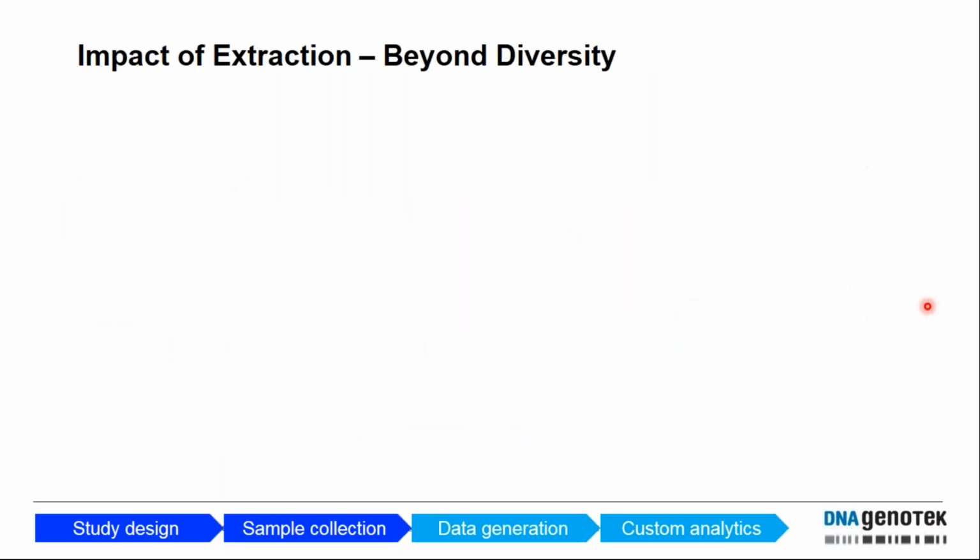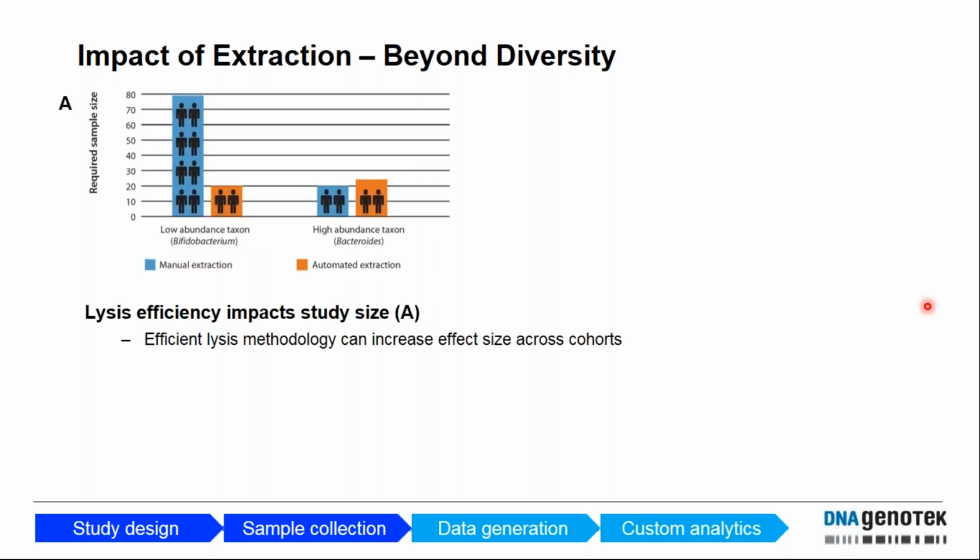So moving on a little bit, obviously as part of any microbiome collection, you also need to do extraction to get your analyte of interest out. And typically, this has been done for optimizing for beta diversity or diversity recovery. However, we actually found that there's other factors that are of interest during extraction. So one of these is actually lysis efficiency.